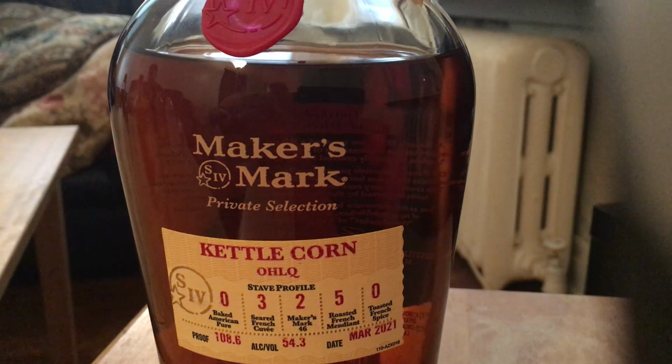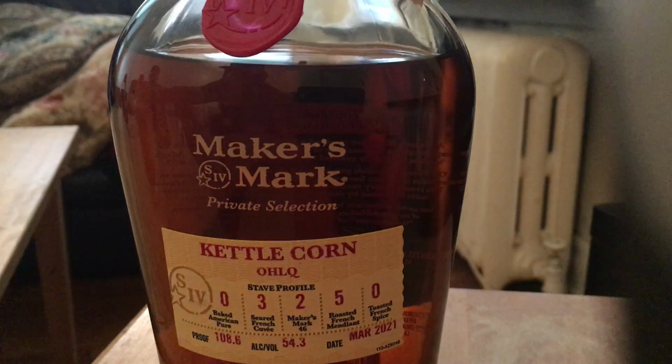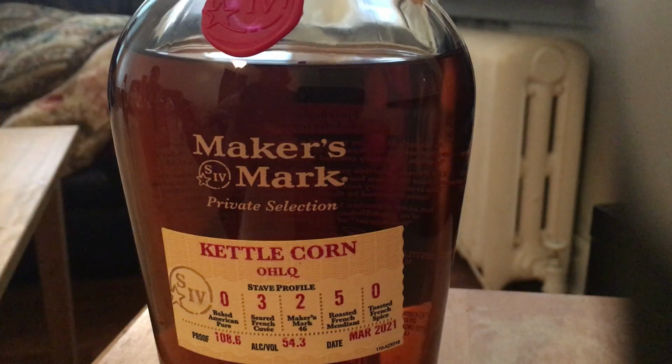You know they're excited about this one because this one is written in caps, and the other one was not written in caps. This one says Brownie Sunday. This one says Kettle Corn! But I like kettle corn. I like Kettle Corn. But this is another Ohio liquor maker's pick. And yeah, this one is 3 Cuvée, 246, and 5 of the new Mondial.